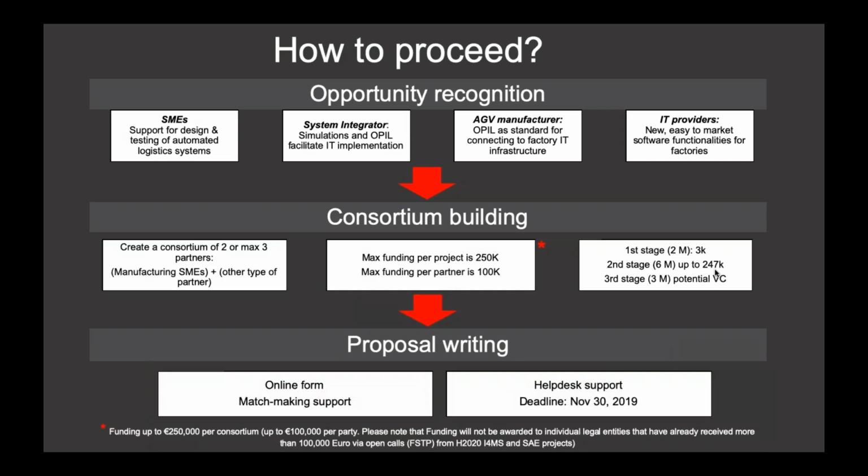When it comes to the proposal writing, as I said before, we are just asking for a basic online application that I will show you in a while. So this is not your PhD, this is not your regular European Commission application. We are not asking for extensive data. It's just the story and the potential and availability of executing the experiment later on.